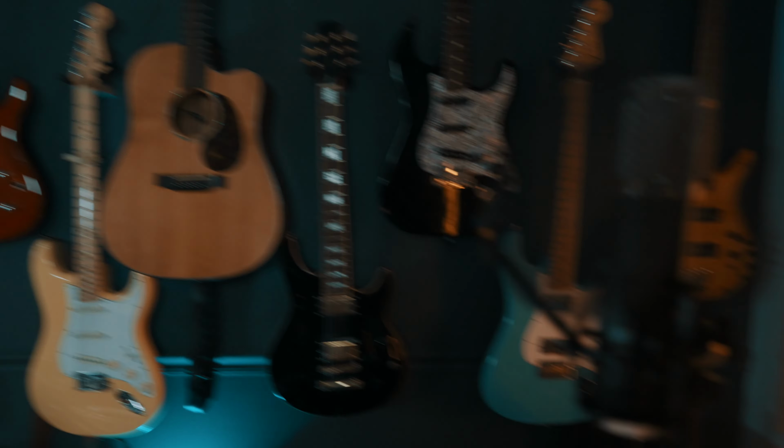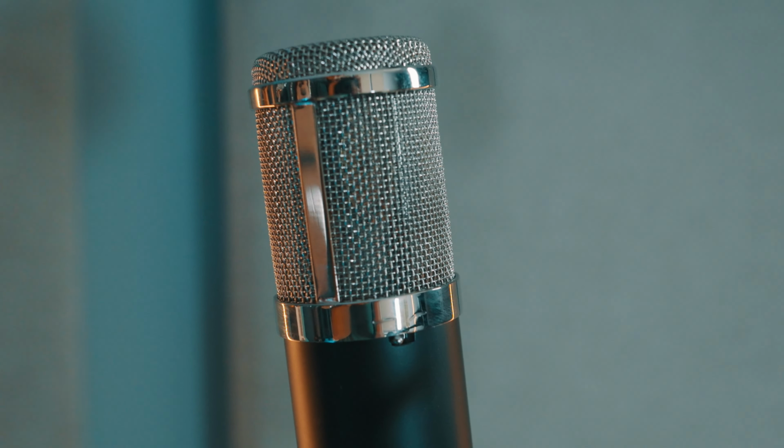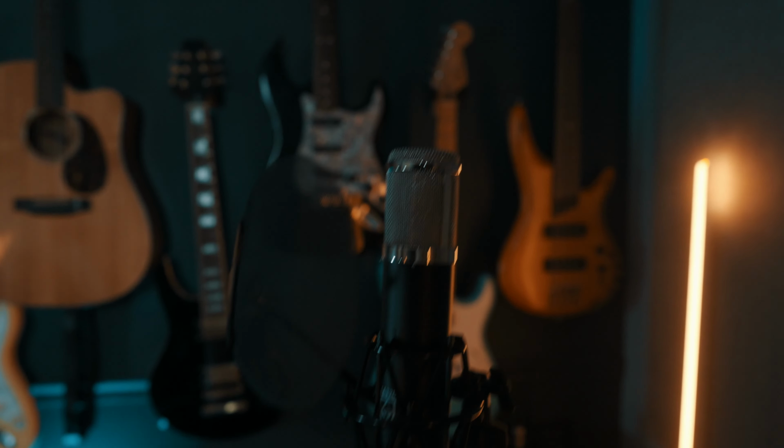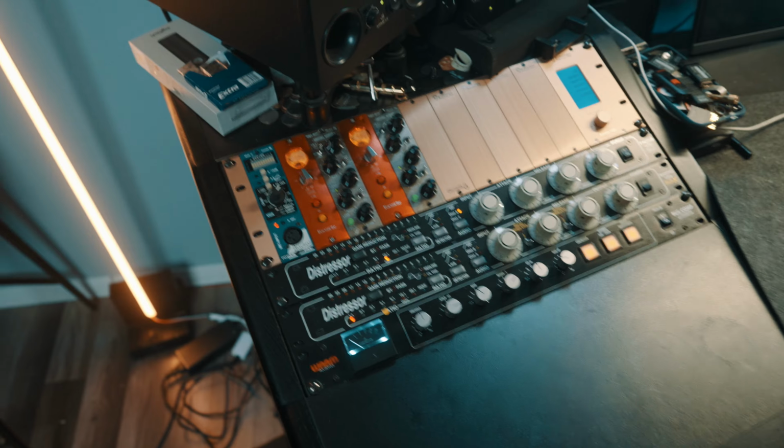Cool. And here we have Lawton Audio mic. Now A320. Yep, it's a legit mic for the price. Yep. He's the one who bought it first, and I bought it after him because I liked it a lot too. All right, so moving on to analog gear, what everybody wants to see.